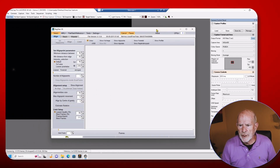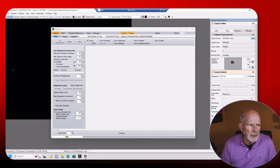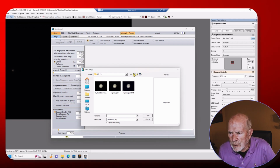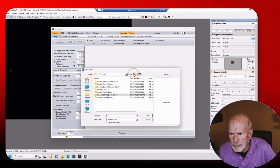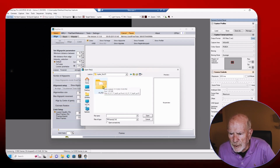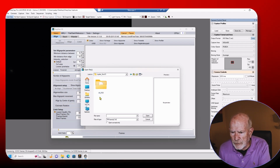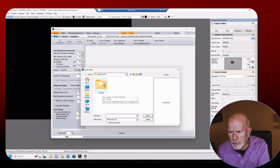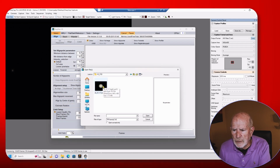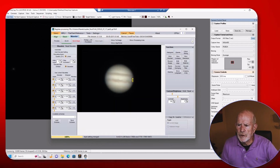All right, there's RegiStax there. Let's go select. I have the images over here again. I'll just bring it over. All right, and go up to November 1st, Jupiter, November 1st. Now there's the file that AutoStakkert created, with the percentage 20, and there's the image that it created, a TIFF file. I opened it up over here in RegiStax.